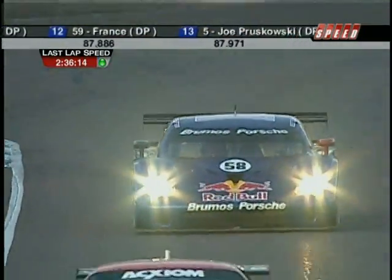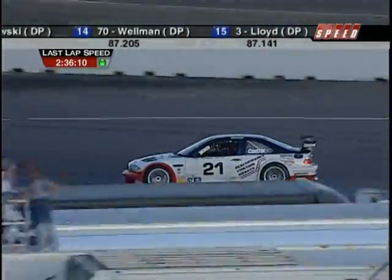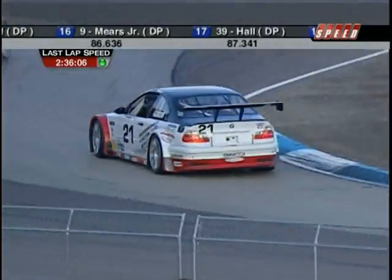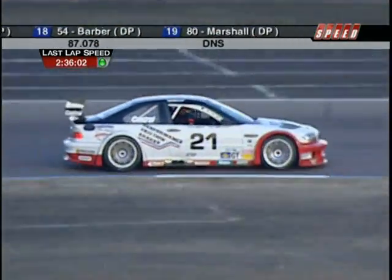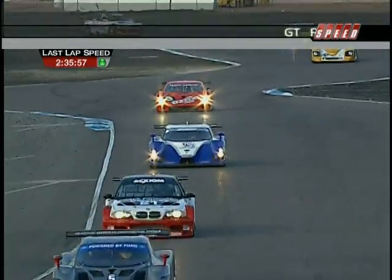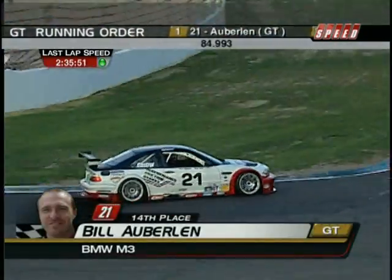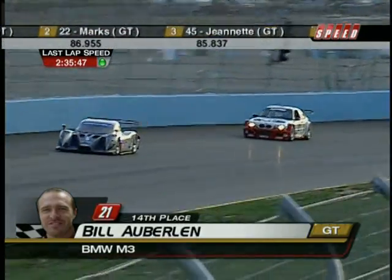Darren Law to our class-leading car in GT, and yes, it is the pole-sitting car, the PTG BMW. Bill Auberlen and Boris Said, incredible combination, two very talented drivers that will be hard to stop in this year's GT Championship. Of course, Auberlen won that GT class 2 years ago with Paul Wagner, and that car's off to a strong start incidentally in GT. Barbosa has leapfrogged Gunnar Jeannette, and that Maserati is up into second, Brian.